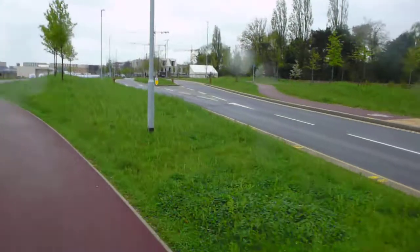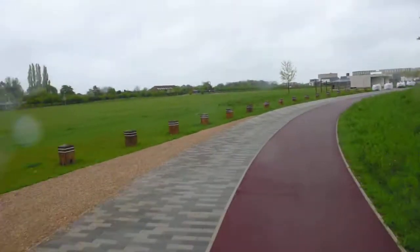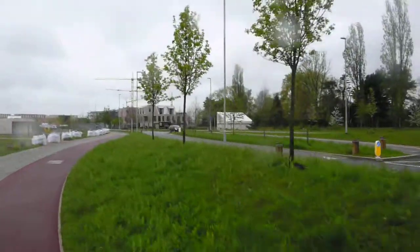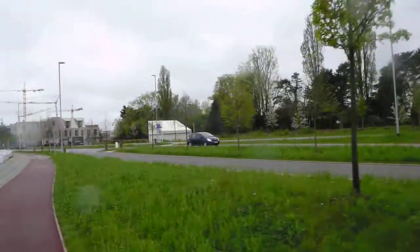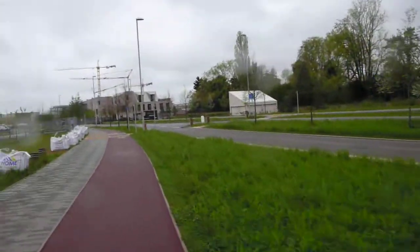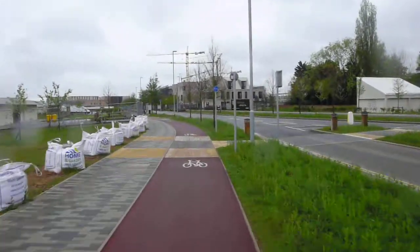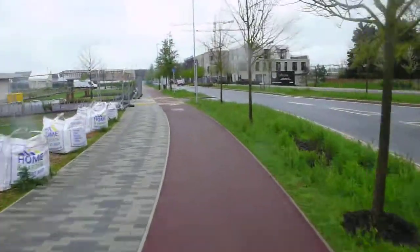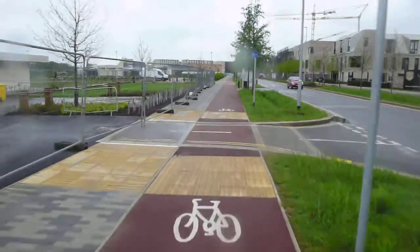So all the key roads seem to have a 2.1 metre cycleway, a pedestrian pavement, sometimes with separation with this green and trees, and then the roads themselves, which are standard 6 metres, and then the same cycleway and pavement on the other side. One feature though is that at every crossing there's this arrangement, and at every side road we technically lose priority.